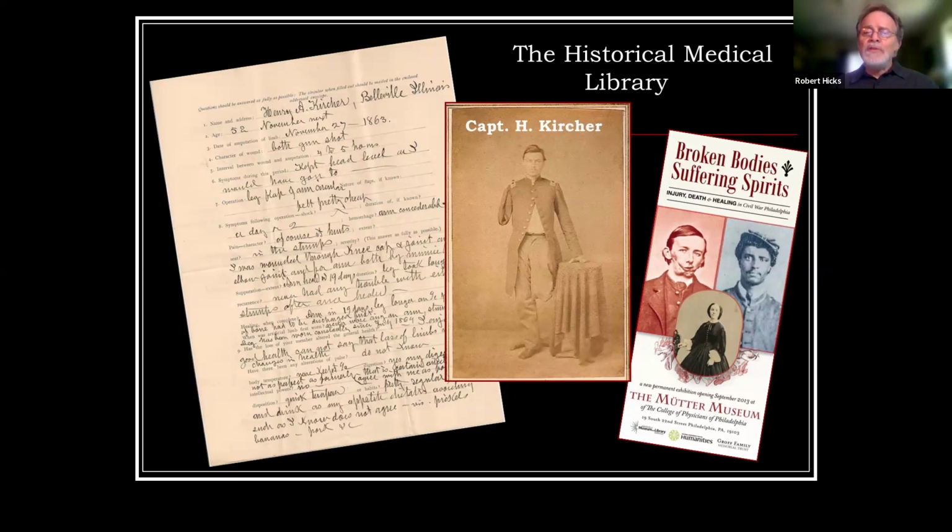But the Mitchells sent out a survey asking a lot of very specific, detailed, and intimate questions about these men's bodies. And remember, they're being asked these questions decades after the war, long after they've moved away, moved back home, maybe gone to other parts of the country, moved west, got married, had children, and all of these men did get married and have children after the war.